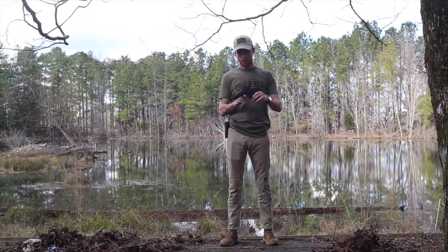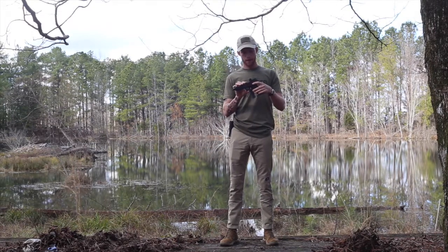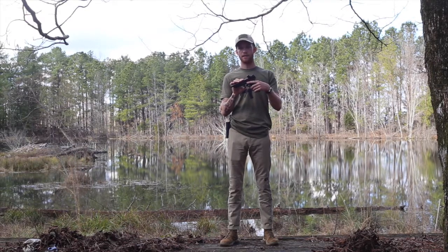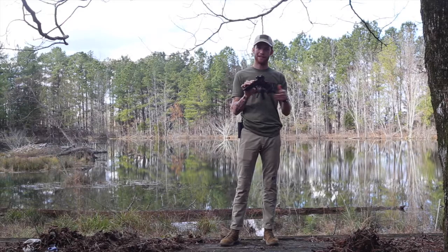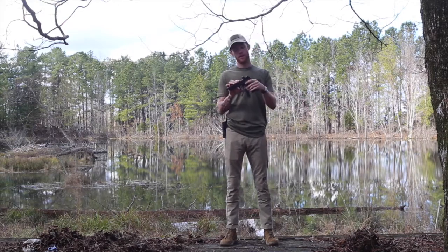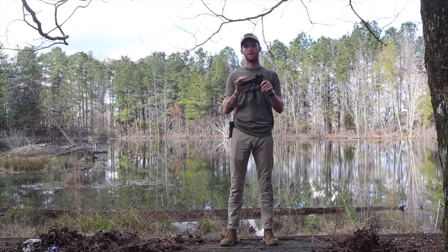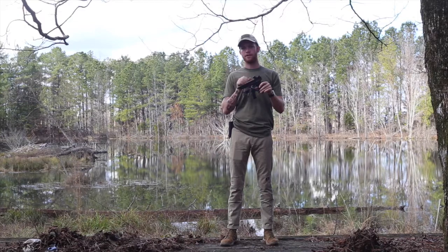Other than that, of course, you have the extended slide release, which is awesome. I started shooting with that slide release, and then I picked up a Glock 19 of mine that didn't have an extended slide release at the time. It does now, but when I picked it up, I was like, oh my gosh, I cannot go back to not having that slide release. A lot of times I shoot in gloves, so it's a lot easier for me to catch and feel that slide release with my gloves on.